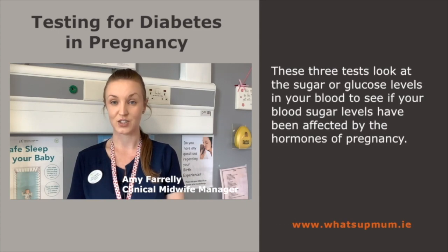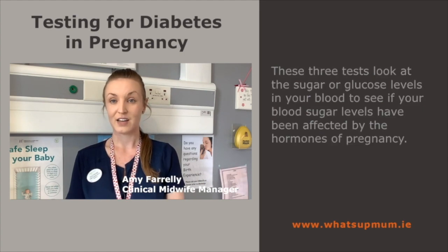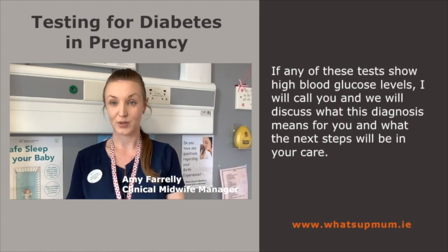These 3 tests look at the sugar or glucose levels in your blood to see if your blood sugar levels have been affected by the hormones of pregnancy. If any of these tests show high blood glucose levels, I will call you and we will discuss what this diagnosis means for you and what the next steps will be in your care.